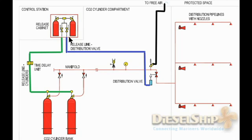So in most of the ships, you have two basic places where the control stations are located. One is the fire control station, and the other is the CO2 room itself. And the third is just outside the engine room, just at the entrance of the engine room in fact.